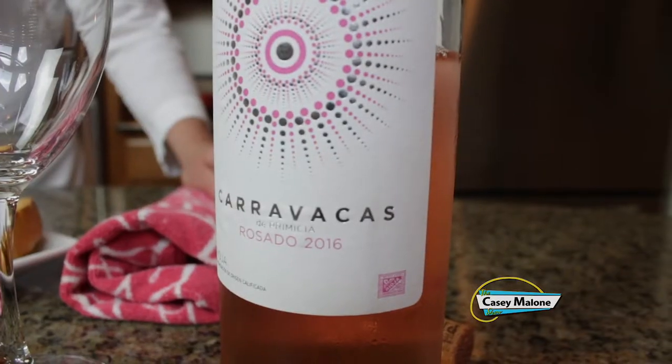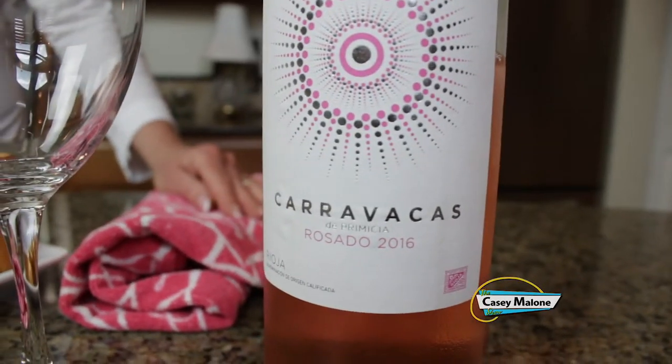Now, what do I recommend? How about a Spanish rosé? This is a Caravacas from the Rioja region. It's made with Tempranillo and with the Grenache grapes. Really pretty salmon color. Refreshing, really cuts through the goat cheese and these heavy spices.